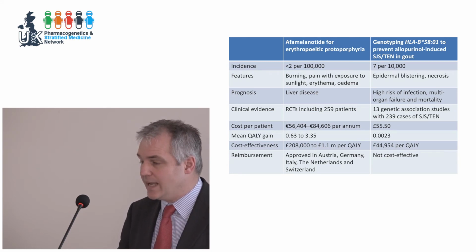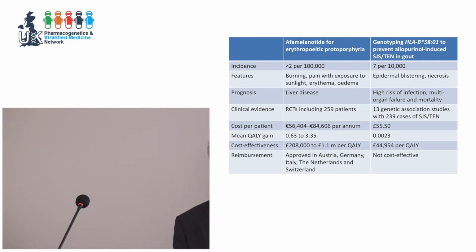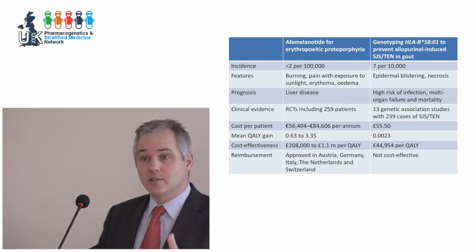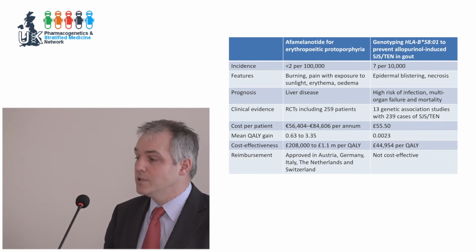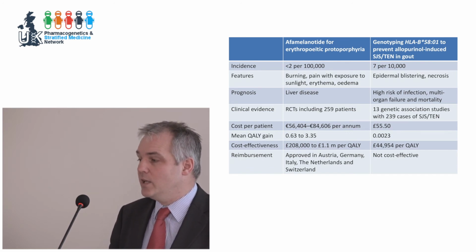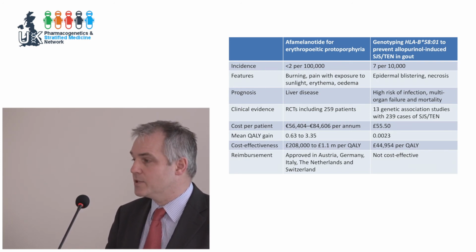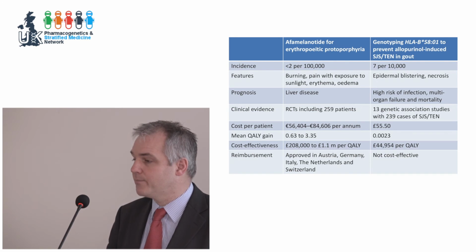For the treatment, the gains in health are very high, between 0.6 and 3.3 quality-adjusted life years, which is quite significant. New medicines coming through have a median quality gain of about 0.1. So on that basis, this represents a very effective treatment. But the quality gain on average for all those genotyped prior to being prescribed allopurinol is 0.0023, so it's very small on an average of the population.